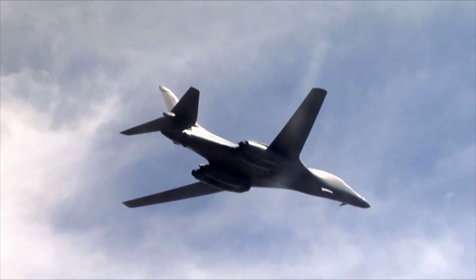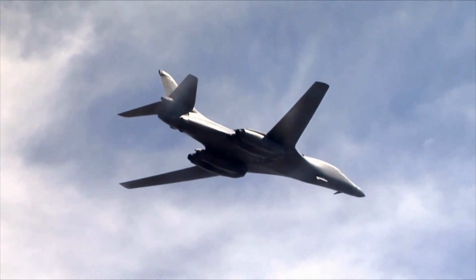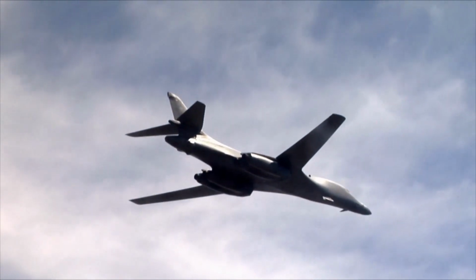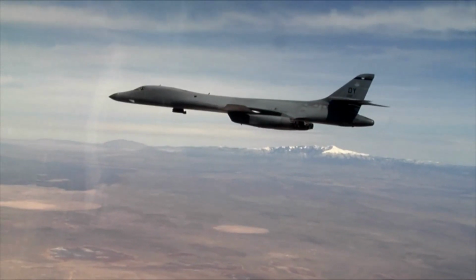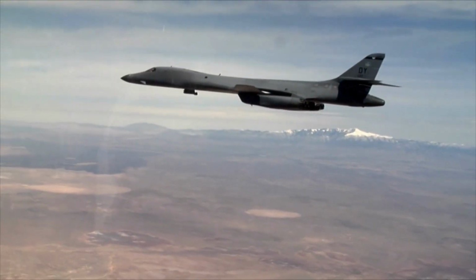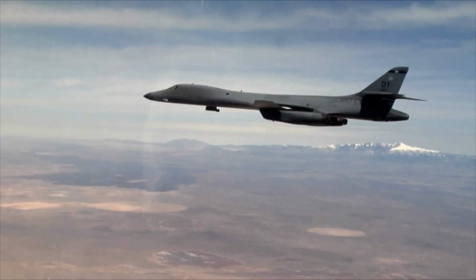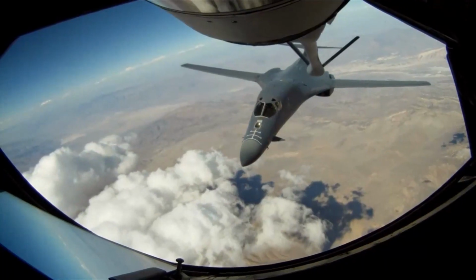The future of the B-1B. The B-1B is scheduled for retirement as the B-21 Raider comes into service. Ironically, the Bone will head to the boneyard before the plane it was intended to replace, the B-52. The bombers will begin leaving service in 2025, and the last B-1B will likely leave service around 2036.